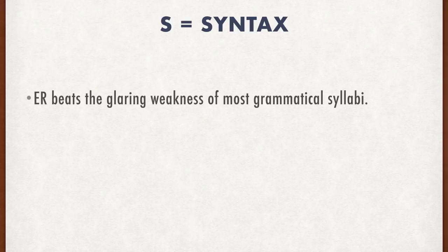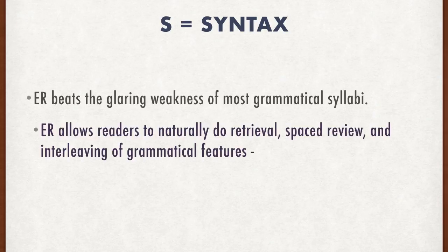So if you miss the class where the teacher talks about the past tense, you'll never get to study it again perhaps. But ER allows readers to naturally do retrieval, spaced review, and interleaving of grammatical features. So when we say interleaving of grammatical features, it means that they get to see lots of different grammatical features in one text. They're mixed. Interleaving means mixed. So the grammatical features are mixed.